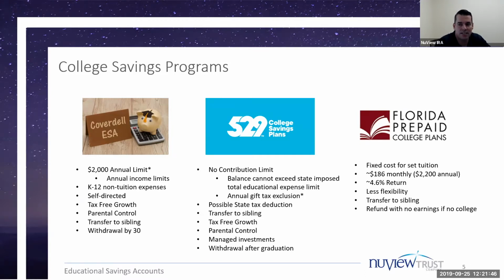529s are very attractive because they have no contribution limit. They allow you to sock a lot of money away. However, the average family is not putting that much money into those plans. It's attractive, but it represents something that doesn't apply to too many people. I don't know how many people are putting $15,000 or $20,000 a year into their kids' college savings plans. That's very expensive. A lot of people are using the 529s as an estate planning tool.